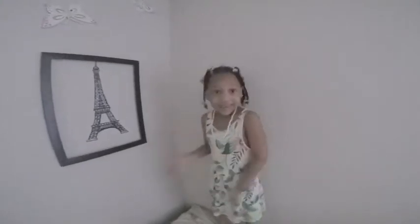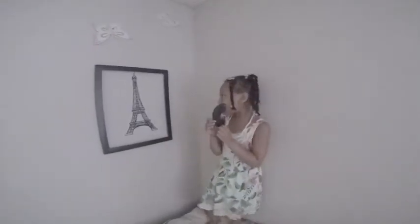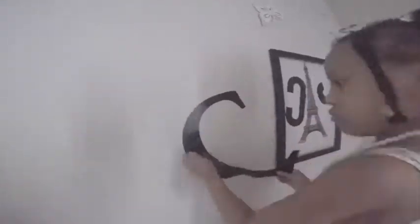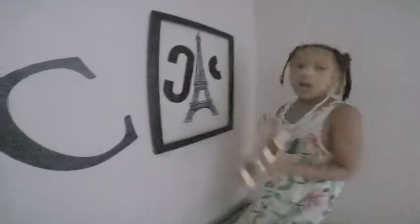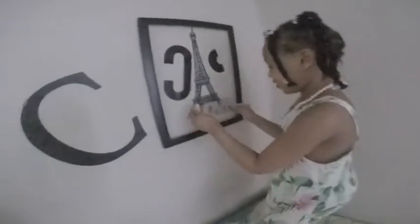I can't believe all this stuff came from Dollar Tree. It looks like it cost $30. I'm not kidding, sister. I decided to put my C's back into the frame. I got this love from Dollar Tree, so put it up carefully not to make the frame crooked.